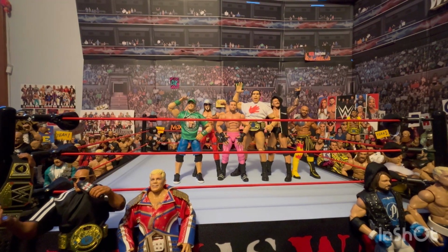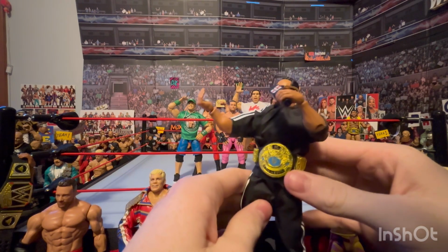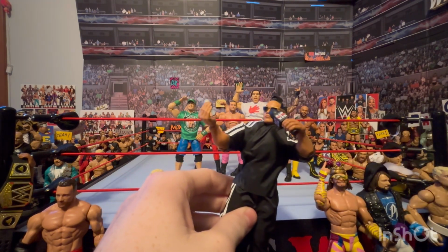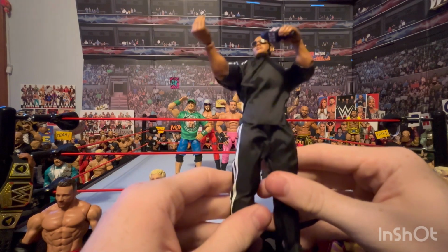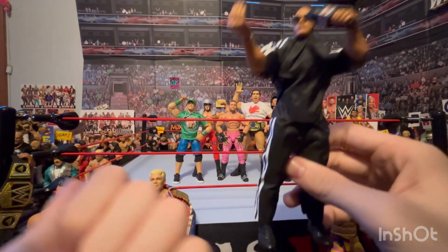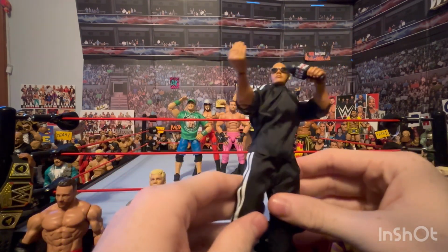Now let's move on to number 4. All right, here is number 4, the one and only The Rock. Technically, he did not come with this title, so I'm going to take off this title. This Rock Ultimate Edition Target exclusive Legends figure. This figure is so good. Definitely, in my opinion, the best Rock figure. Now, the WrestleMania 41 that I talked about had the best head scan. This, in general, is just the best Rock figure ever.